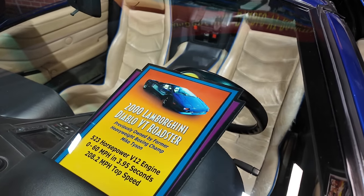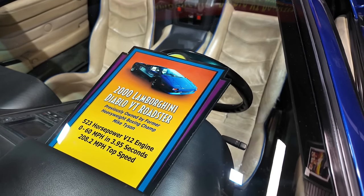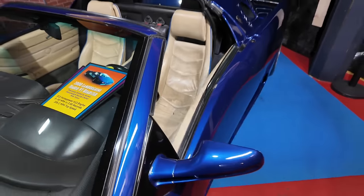Says 2000 Lamborghini Diablo VT Roadster, previously owned by former heavyweight boxing champ Mike Tyson. Oh, Mike Tyson's Lamborghini, guys.